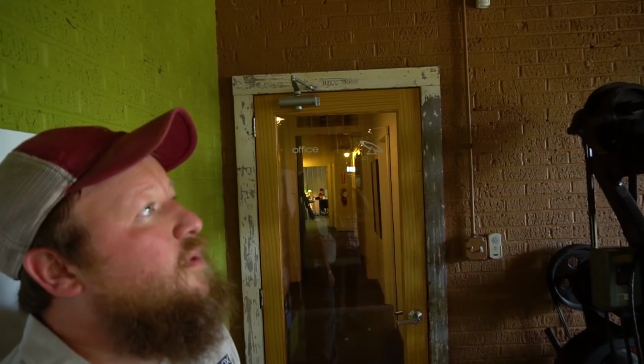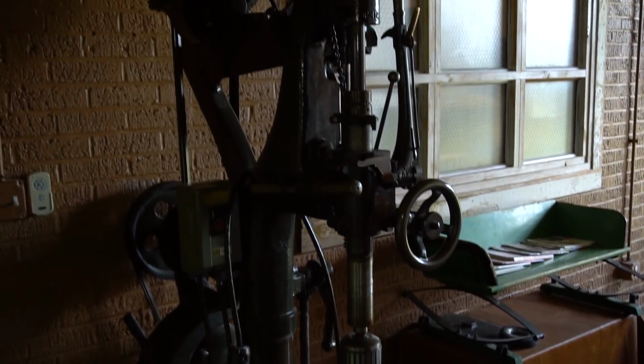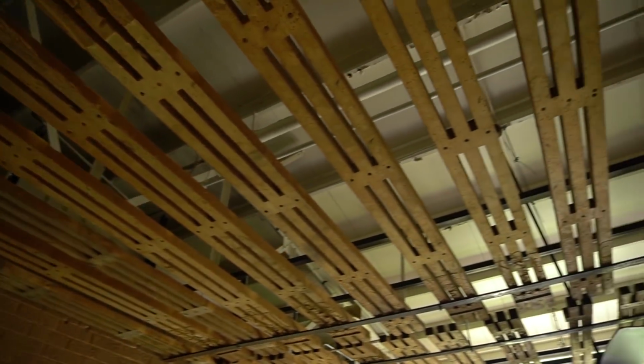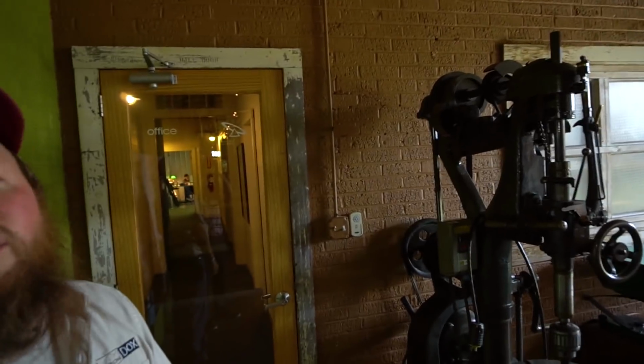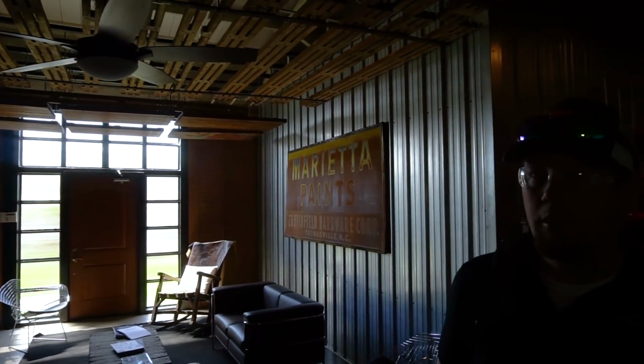So what was this building originally? Commercial Carving. Yeah, it's just a huge wood carving place. Nice. And this stuff up here, Rob, was the original carving boards Carolina Carving used. Commercial Carving was the world's largest carving company at one point.